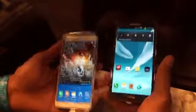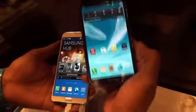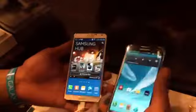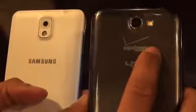Both have a pretty plentiful amount of RAM. It says 2 gigabytes of RAM inside of the Galaxy Note 2, and it's 3 gigabytes here inside the Galaxy Note 3. Now, as far as cameras are concerned, if you go to the back here, the Galaxy Note 2 has an 8-megapixel camera with 1080p HD video capture, and there's a 13-megapixel camera here on the Galaxy Note 3 with 1080p and 4K video capture as well too. So that's something we didn't mention in our hands-on originally, but this does, I believe on some models, be able to capture 4K video as well.